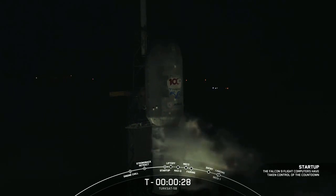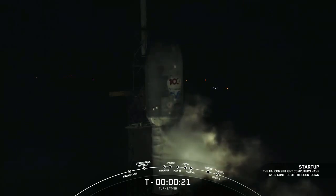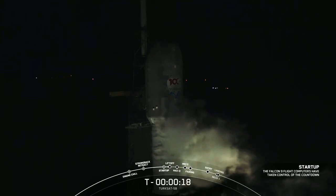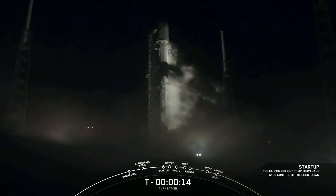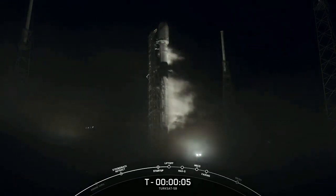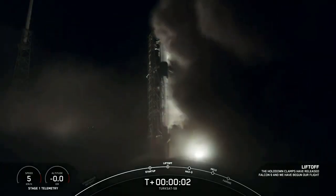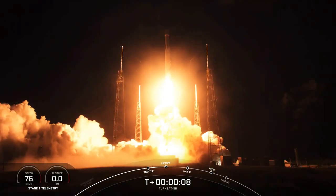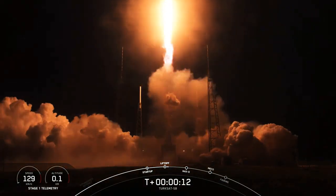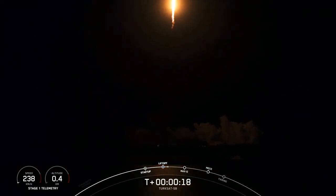T-minus 30 seconds. T-minus 15 seconds. 10, 9, 8, 7, 6, 5, 4, 3, 2, 1, 0. Ignition. And liftoff. Pitching downrange. Stage 1 chamber pressure is nominal.